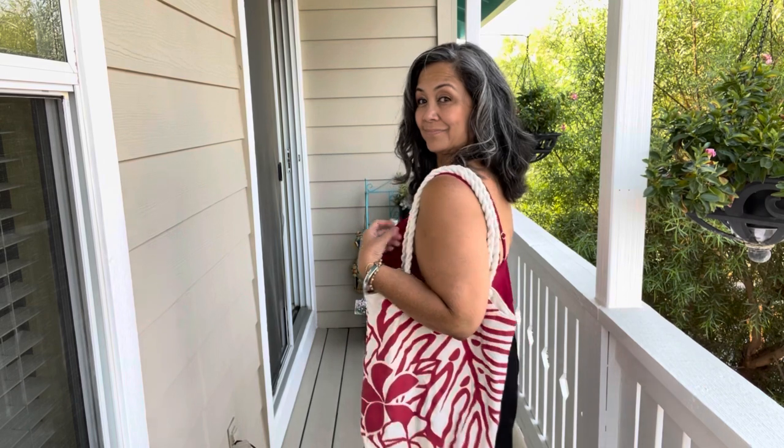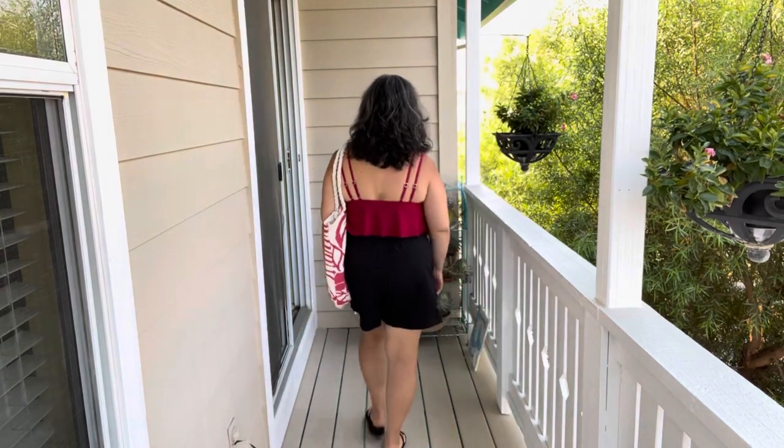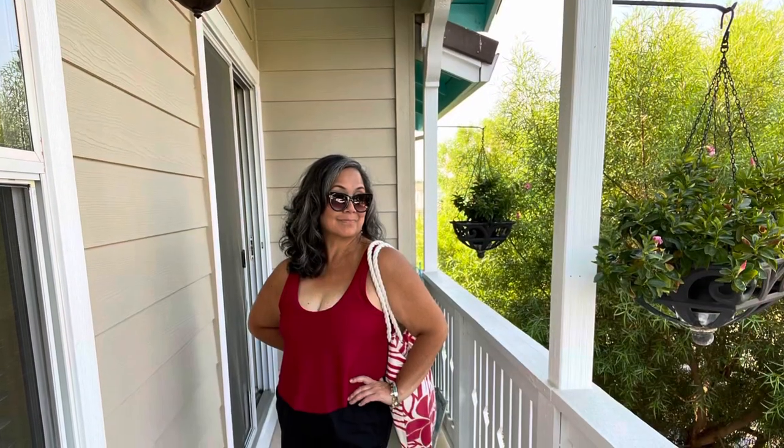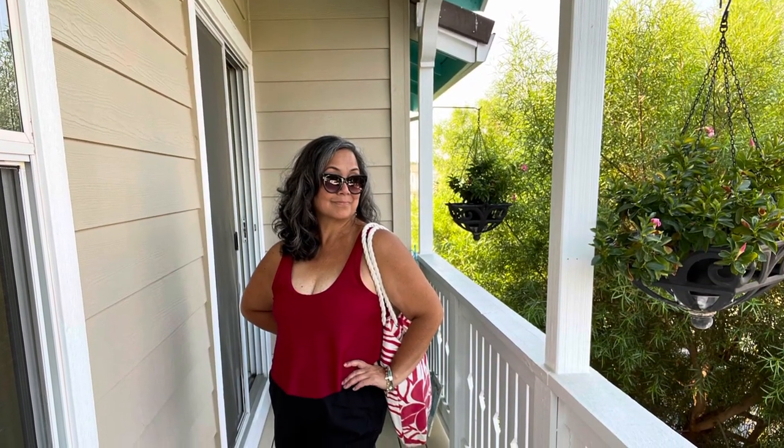Here I have on another swimsuit top by Shein, black shorts by Old Navy, and a lovely mother of pearl flower choker my friend Michelle bought for me on Oahu the last time we were there. Thank you, Michelle.